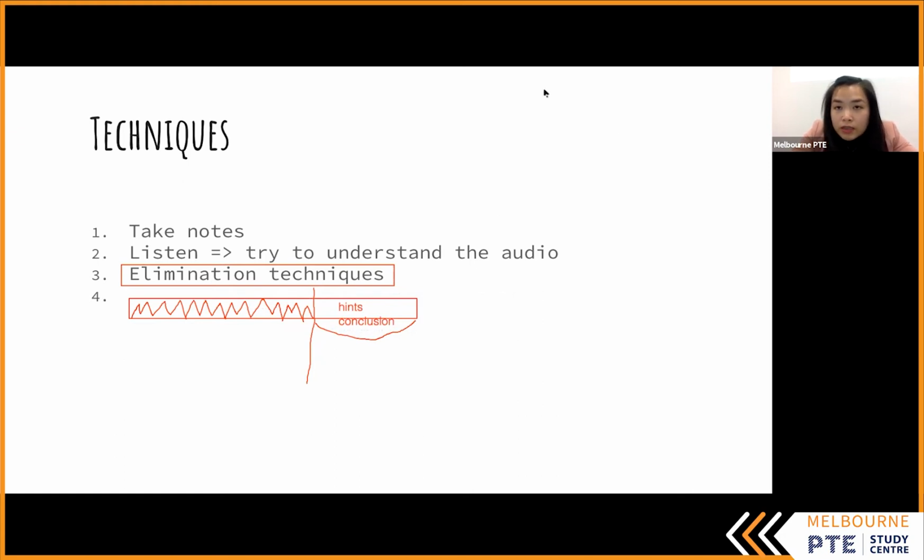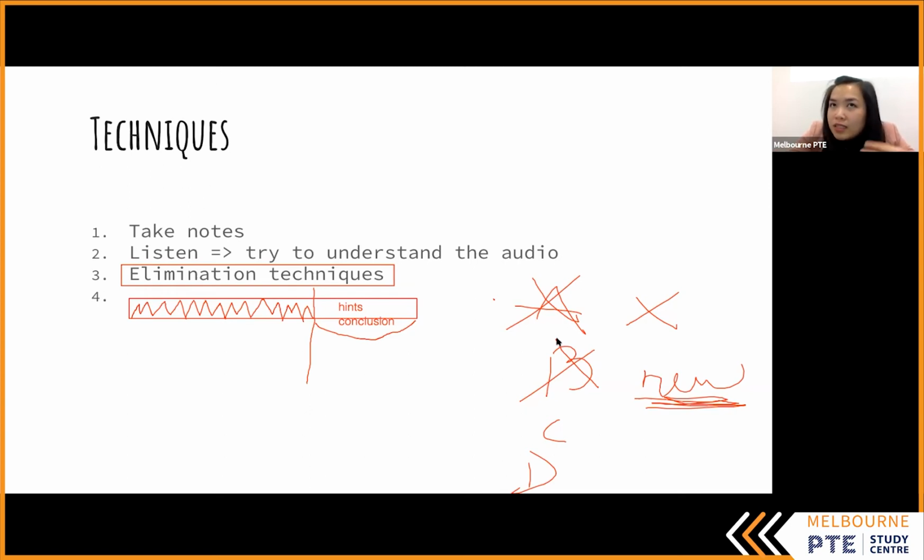Now for elimination technique, what does it mean? You have options A, B, C, and D. When you are listening, you find something in A is incorrect, wrong, you eliminate it. When you find something in B is new, like B gives you some new information that you don't hear in the audio, that means it's wrong, so you eliminate it. At the same time, while it's speaking, you can read the answers as well. It depends on how it works for you. If you can listen and read at the same time, that's perfect. But sometimes students cannot multitask, they just listen.